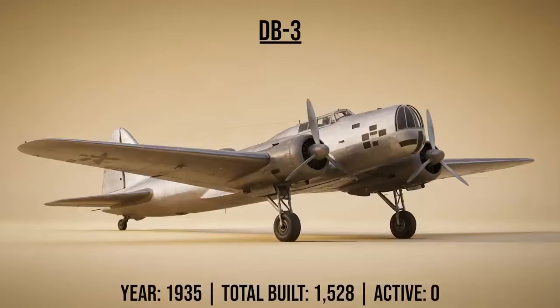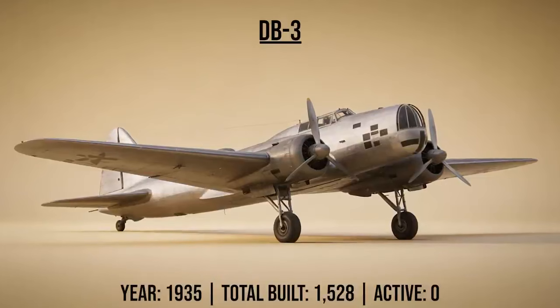DB-3, the Long Ranger, the father of the IL-4. Before the war, this was the primary long-range bomber of the Soviet Air Force.